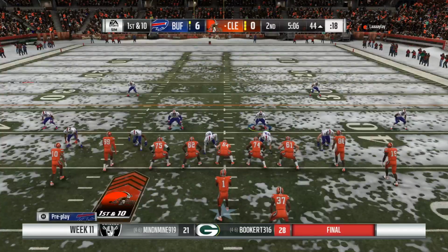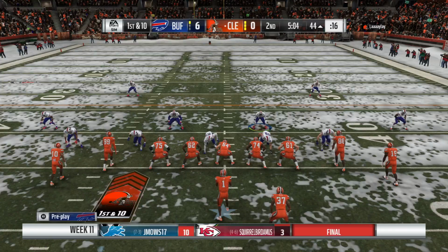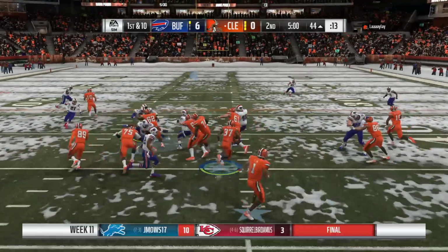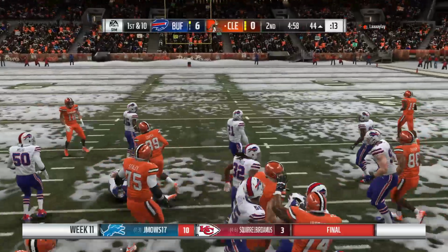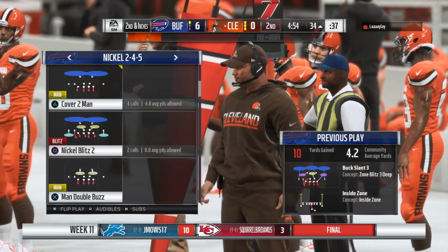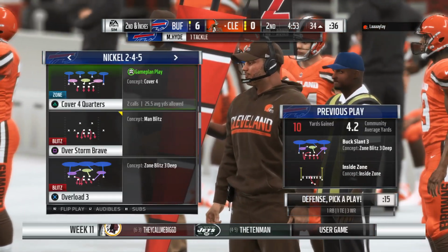Let's go! Grand 38! They'll run it now out of the gun. And they'll be inside the 35 now, at the 34-yard line. It's another 10 yards on that one and another first down.